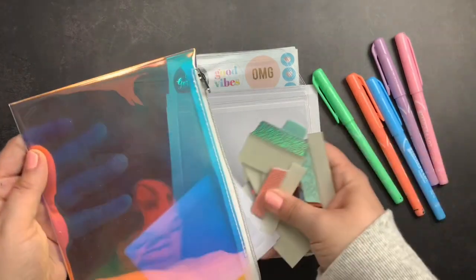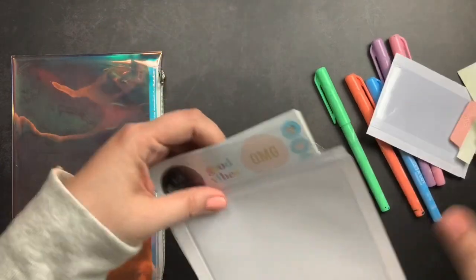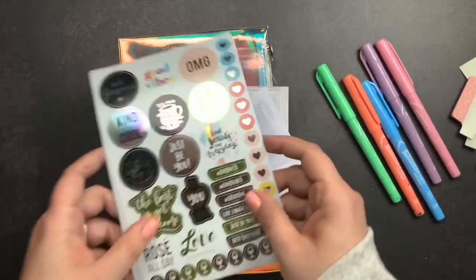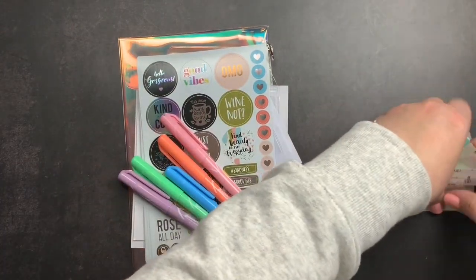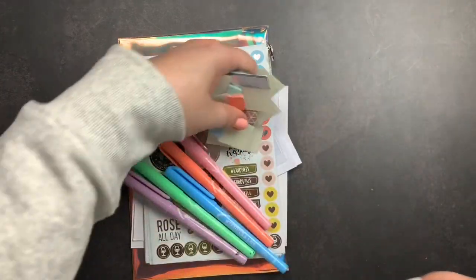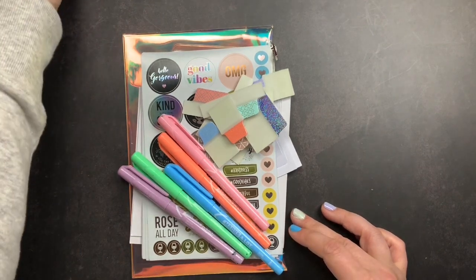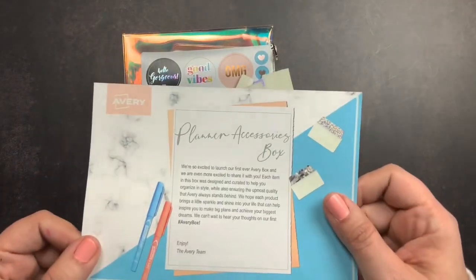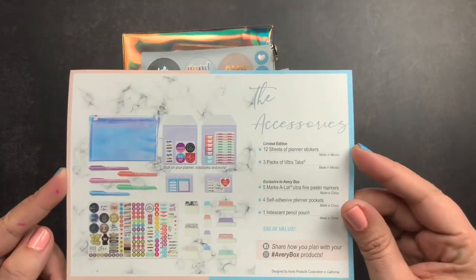That is what you get in this limited edition Avery planner box. You get your pouch, your adhesive pockets, your stickers, your markers, and lots of tabs for everything that you need to tab in your planners and your journals. So I just wanted to share that with you guys because I wasn't sure if you guys were aware that they had come out with this planner accessory box and all that you could get in it.